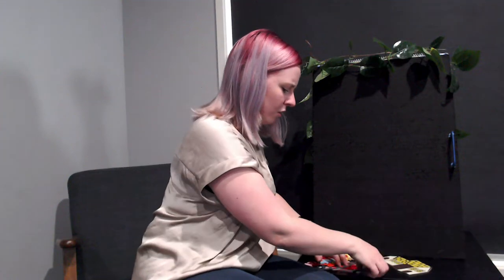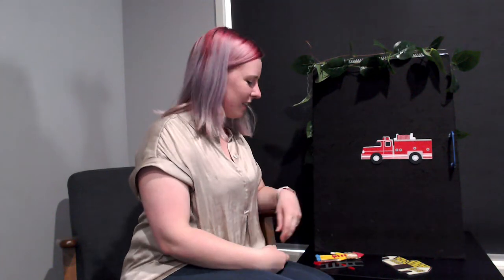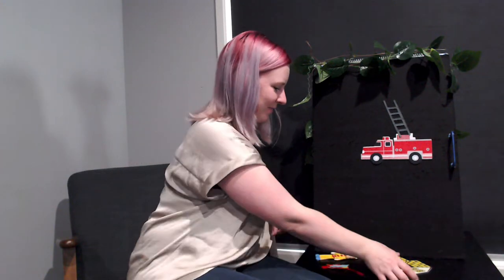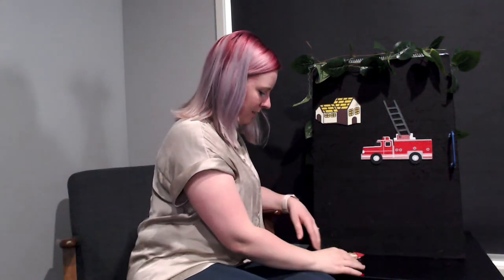First of all, who can tell me what's this? That's right, it's a fire truck. Well done. What is it that goes on the back of the fire truck to get to the top of the buildings? That's right, it's a ladder. Well done. And then we need our house. And we've got our special firefighter who's here to help us when there's an emergency.